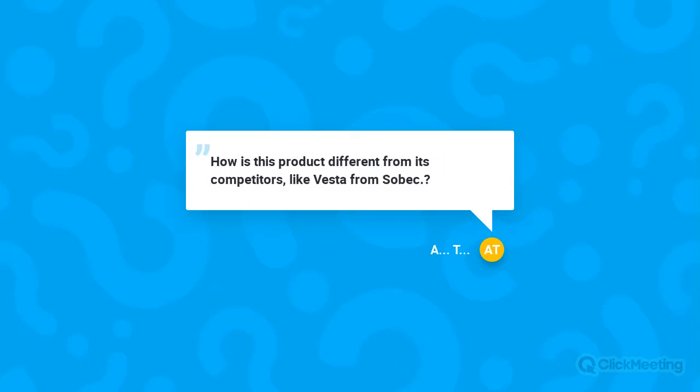Great. Okay, how is this product different from its competitors like Vesta from Sobek? I'm not familiar with Sobek. Vesta, I'm not entirely sure what Vesta is, but that might be like a humic acid kind of product. I can't really speak on what those products are. I guess I should know this stuff, but I don't. Scott, are you familiar with either of these? No, I'm not, JT.